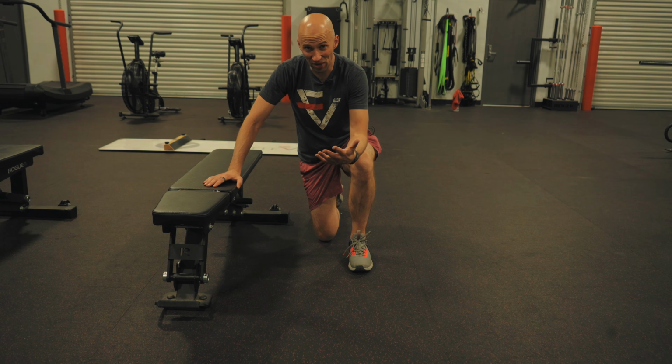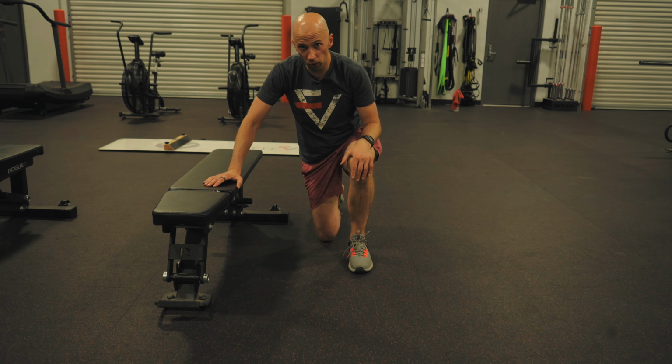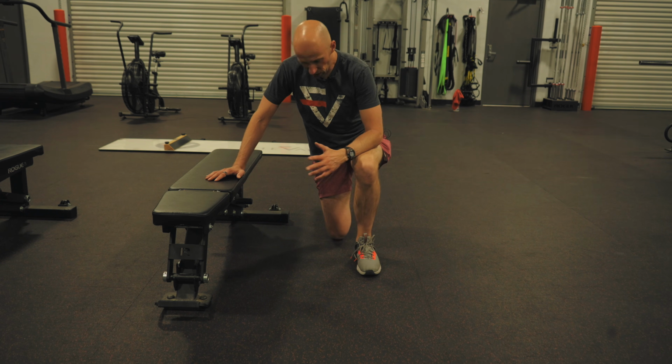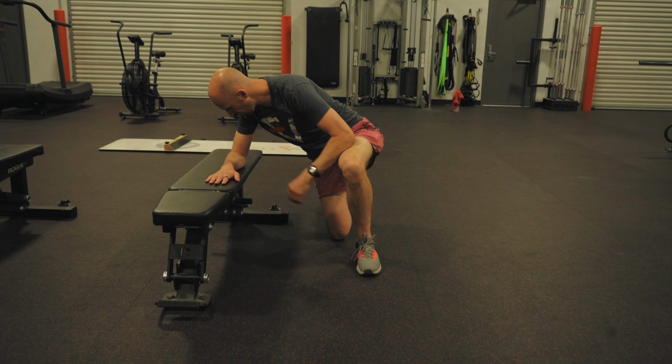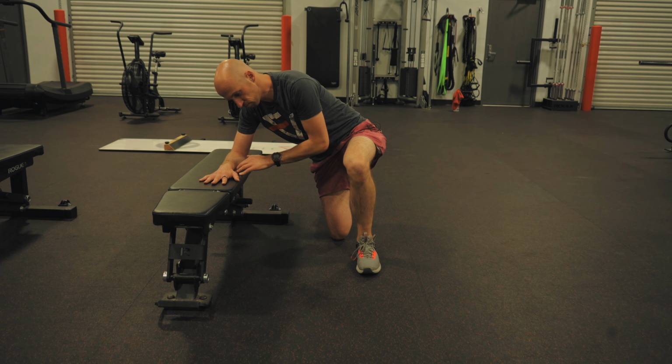What you want to do is be in half kneeling for this. I'm going to do my right side, so I want left foot forward. With my half kneeling, I'm not in this big, crazy stance. You want to keep it fairly narrow. You're going to take your entire forearm and put it down on a bench. Make sure your hand's flat.